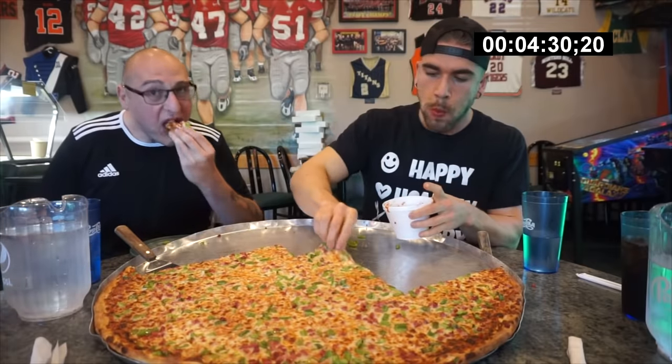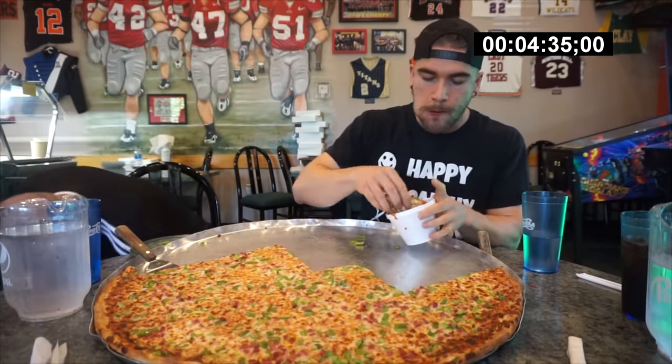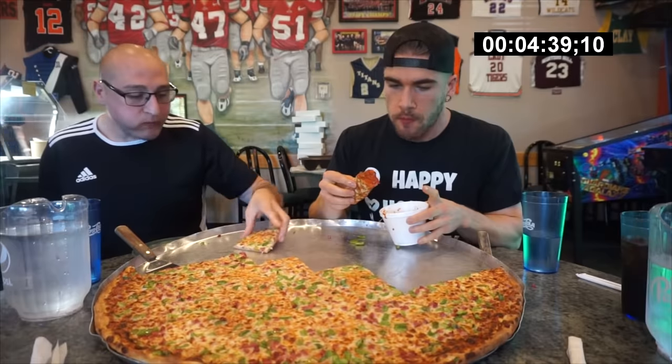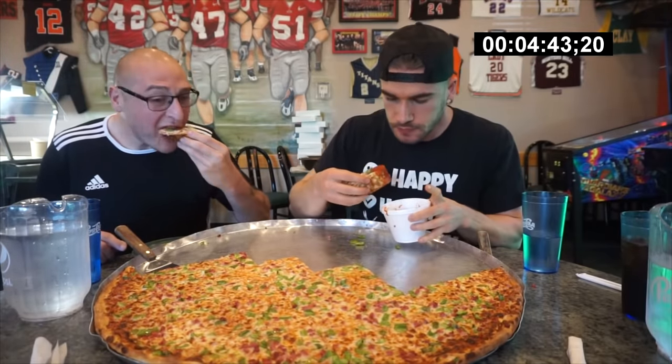Like I said, it's not just that you can have one person that can eat 5 pounds. You need two people that at least can eat 5 pounds, and you cannot solo the pizza. They would not let us solo it, which is totally cool. Me and George wanted some pizza, and we heard this was a great place, and really it was.